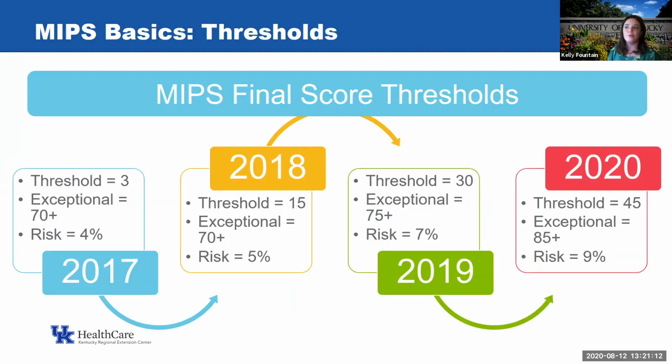Now, in order to avoid the penalty, because that's oftentimes what everybody's focusing on, and then the second focus is becoming an exceptional performer, we'll see that this program has progressed. With the very first year of this program, you only had to have 3 points out of a possible 100 points to avoid the penalty. And you only had to have 70 points or higher to be deemed an exceptional performer. Now, this is a budget neutral program, so those that receive the penalty actually fund the positive payment adjustment outside of the exceptional performer category. So for 2020, which is the year we're actively participating in, and it's already August, we're looking at having to get a minimum of 45 points in order to avoid the penalty.